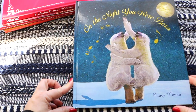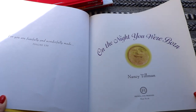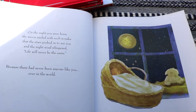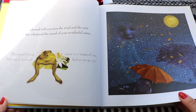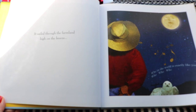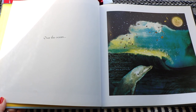On the Night You Were Born by Nancy Tillman. Now, this isn't specifically a Christmas storybook. It's a celebration of birth and worth of every child. However, we always bring it out during this time of year to celebrate the birth of Christ, our Savior King. Just take a look at these illustrations. Absolutely magical. I love the poetic text as well.